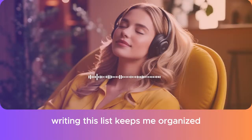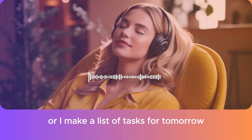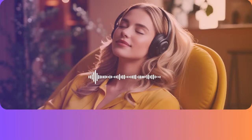Writing this list keeps me organized. You can say, I plan my day every evening, or I make a list of tasks for tomorrow.